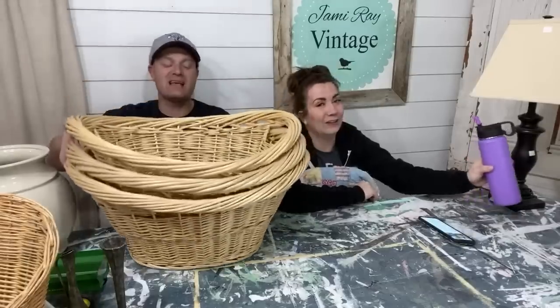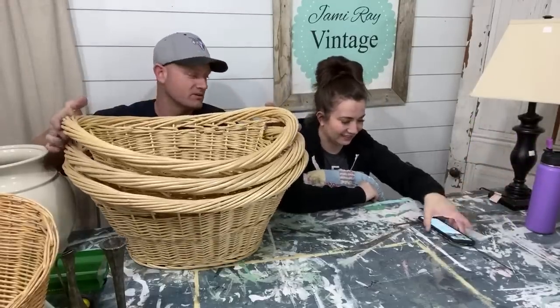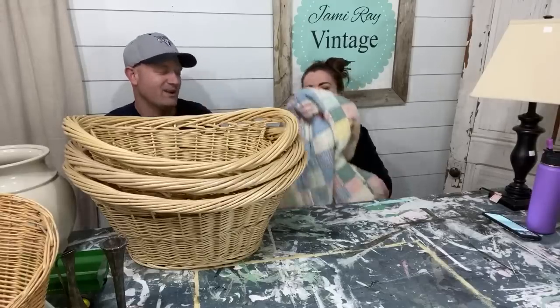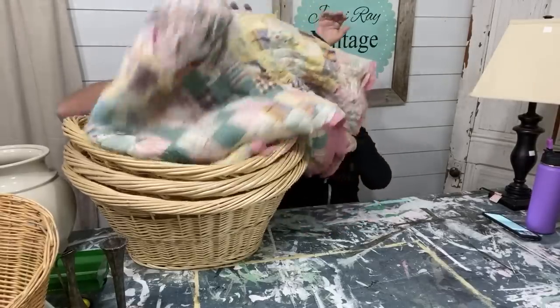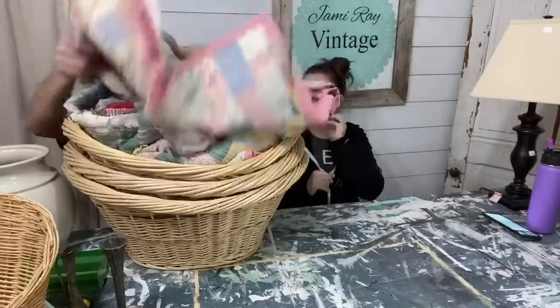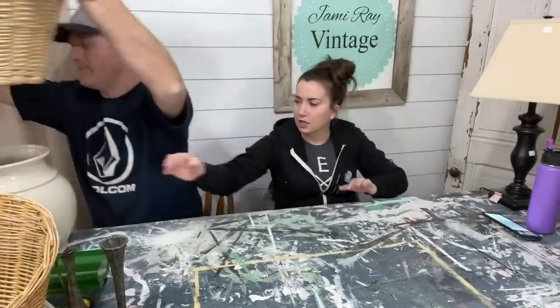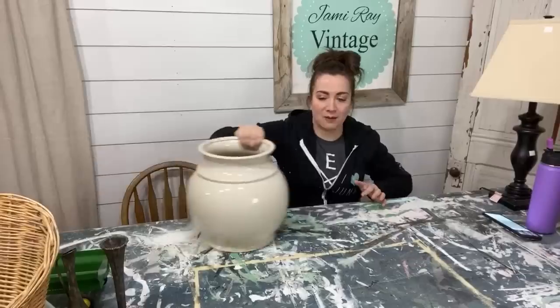So these baskets, we got them because they're perfect to hold stuff like these quilts at the end of your couch. It's cold in here. It's not cold in here. All right, it's not that cold. Like the end of your couch, or extra pillows or seasonal stuff, the baskets are perfect size for that. Oh, we haven't showed them the giant pot in the room.